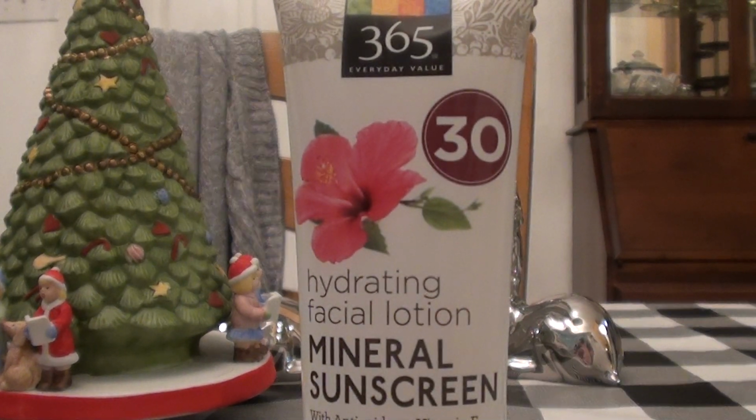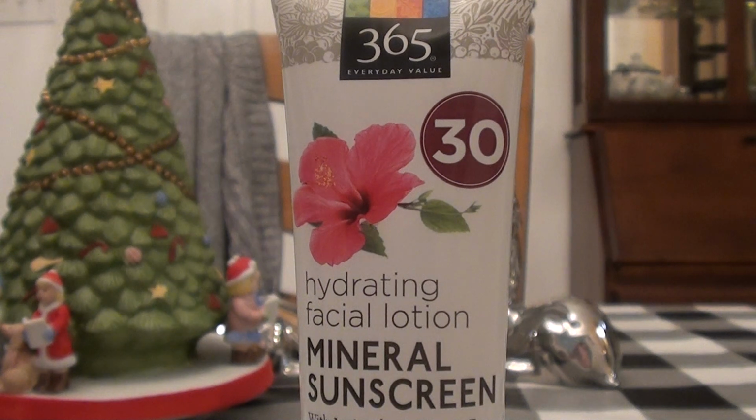It is I here with Beautiful Beauty. Going to be doing a quickie product review. We're going to be talking about a mineral sunscreen here. This is the brand 365 and I got it at Whole Foods.